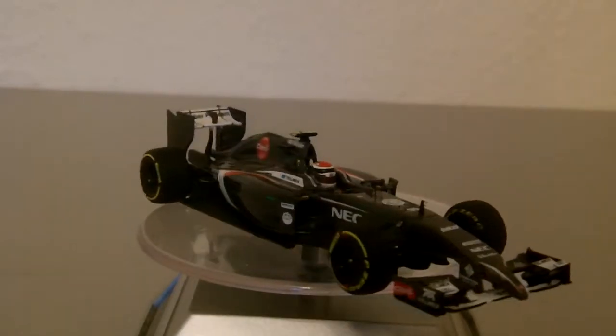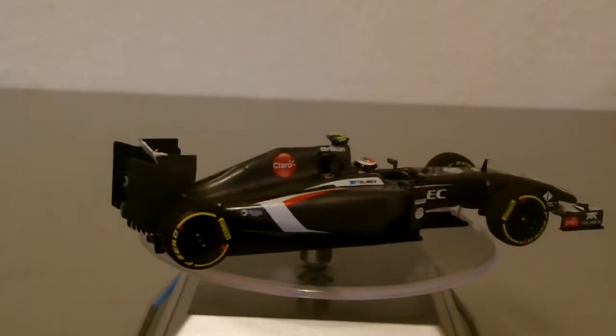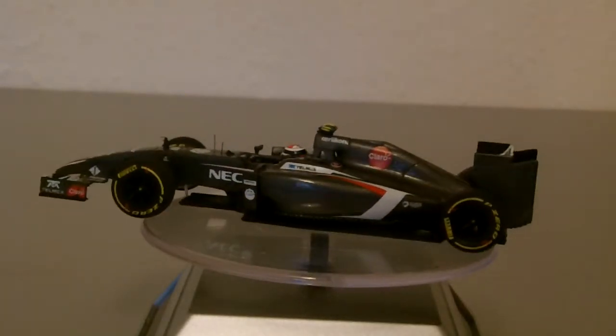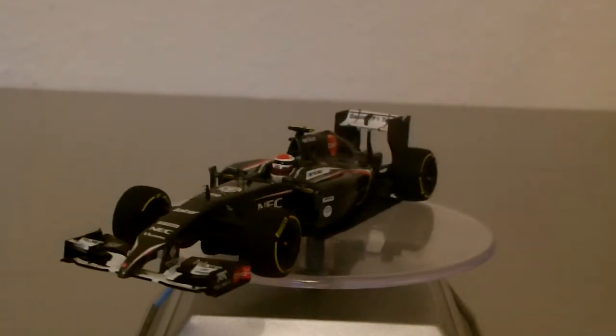Hey guys, this is another MC Slot Diecast review here, and this is of the 2014 Sauber C33, which is the Ferrari powered car, and this one is Adrian Sutil's. And a few things about the season that were major changes were the drivers could pick their own numbers, and Adrian Sutil picked number 99.